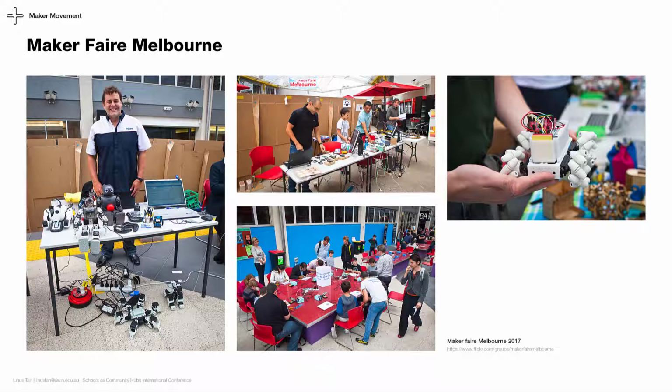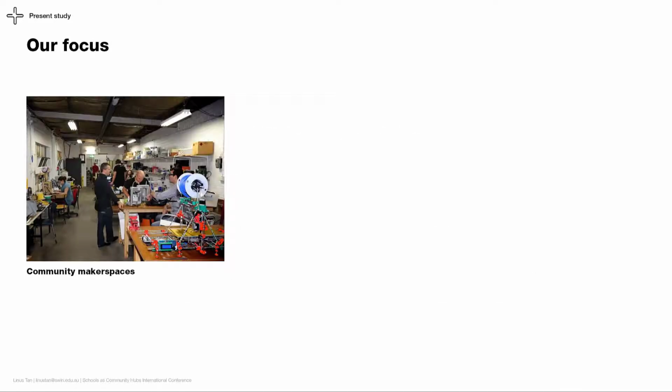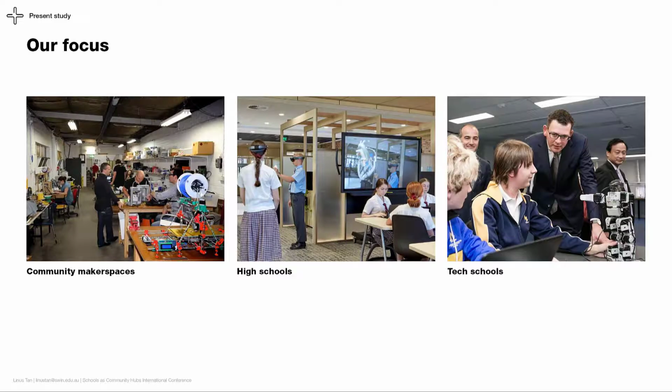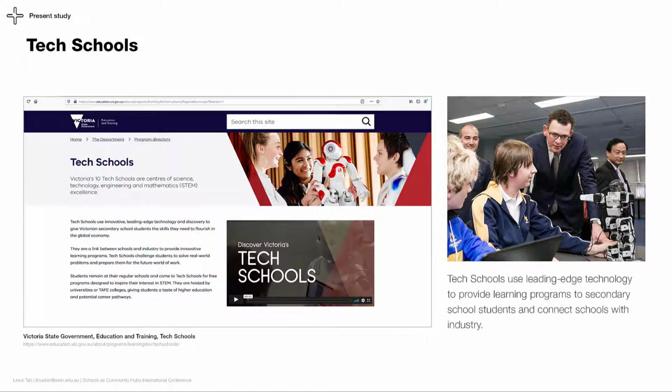With this maker community in mind, our research seeks to discover what are the benefits and challenges of partnerships between makerspaces, high schools, and tech schools. Originally, we focused on how high schools can help strengthen the maker community. In our process, we realized the need to also include tech schools in the conversation. Reintroduced in the last 5 years, there are 10 tech schools in Victoria, each using leading-edge technology to provide learning programs to their local secondary school students and to connect schools with the local industry.